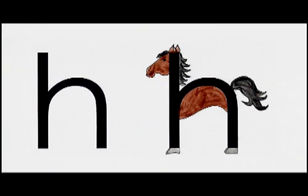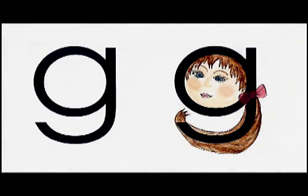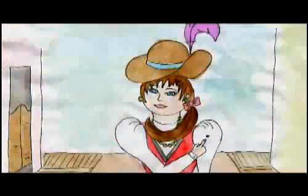And for instance, the lowercase h looks like the profile of a horse. And once children see that, every time they see a lowercase h, they remember the horse and they remember it starts with h. And it makes a connection in their minds that nothing else does. The method itself is very important, and so there are easy guidelines for parents on how to teach the picture letters properly for the best success for their children.